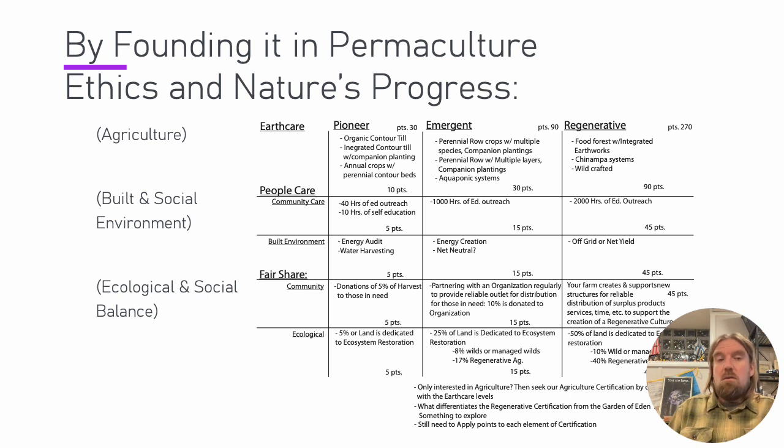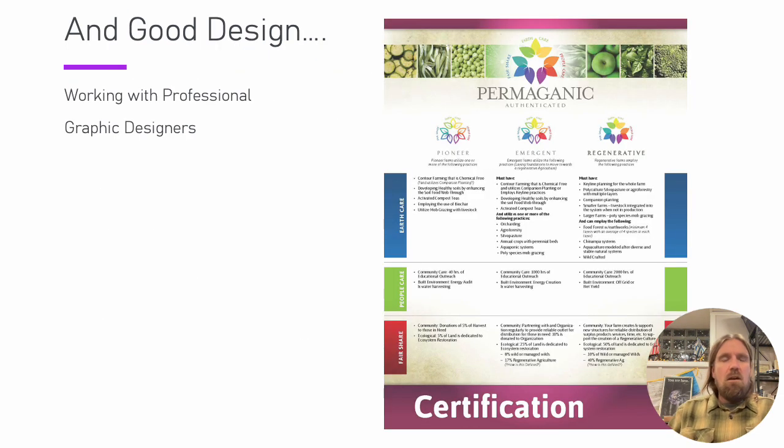We also concluded that it would be best to follow permaculture's three ethics for our areas of certification, which, as I mentioned previously, is earth care, which focuses on agriculture, people care, which focuses on the built and social environments, and fair share, which includes the ecological and social balance. And so these three ethics really lay the foundation of a sustainable society as permaculture lays out. And combining it with good design. So we worked with professional graphic designers that had done work for some large Fortune 500 companies, and they came up with this graphic design proposal here, as well as our logo, after we worked with them on many different aspects of it, coming up with the ideas around it.